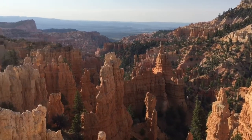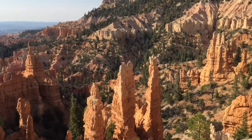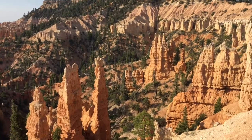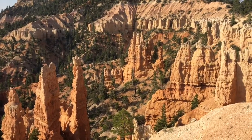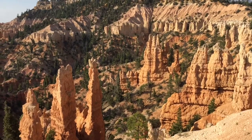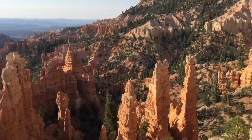So you're probably thinking, okay, why is it so colorful? Well, first off, that is caused by minerals that are within the sediment. Minerals like manganese, iron, and sulfur. So you know iron, when it rusts, it turns red. We're kind of seeing that same effect here with these rocks.